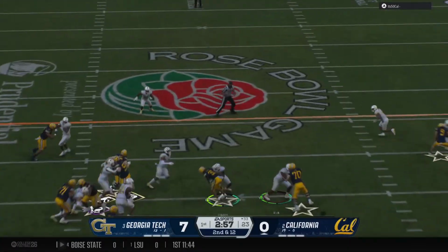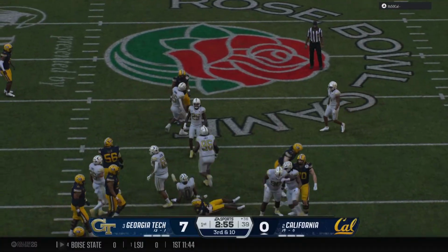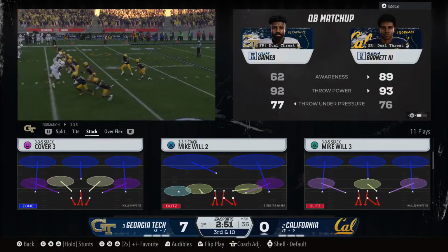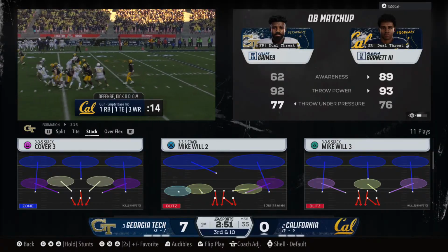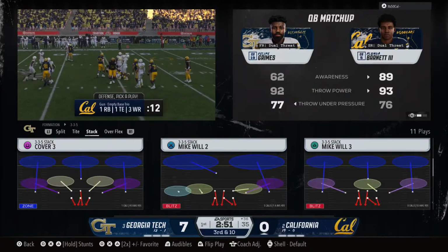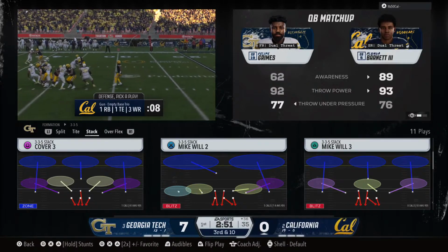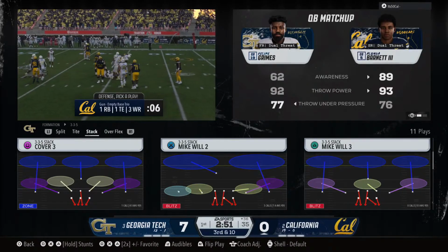They'll try and run it. Here's the running back. That's a nice tackle there by the senior. See, that's how you limit what an offense wants to do. This time, the defense just won the battle up front at the line of scrimmage, not giving up any big plays. Everybody's gap sound. It's really solid defense on that play.